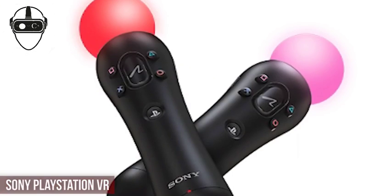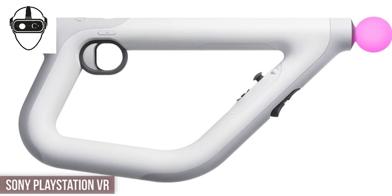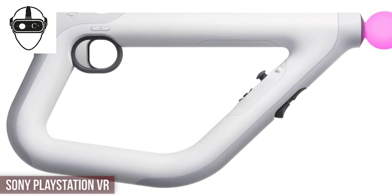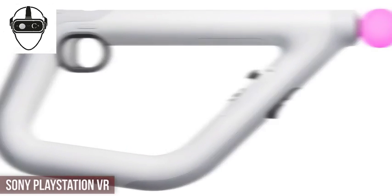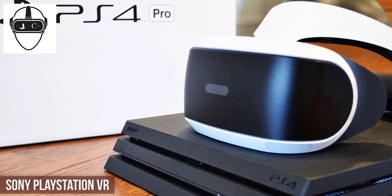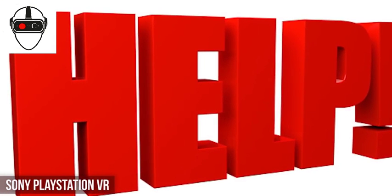And when it comes to controls, you have more variety than ever with the DualShock 4, Sony motion controllers, and the more recent AIM controller. On the other hand, there are 2 things holding PSVR down. First, there's a limited PC compatibility. It is a PS4 accessory after all, so the only way to get it working on the PC would be with the help of a third-party software.